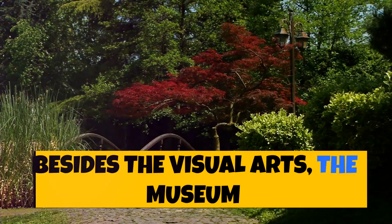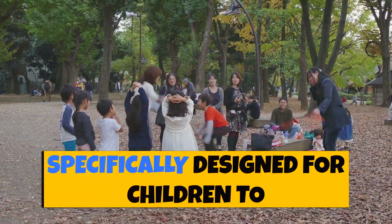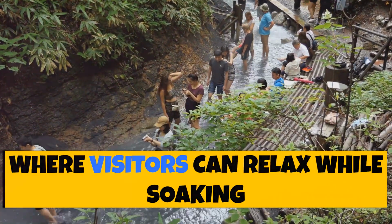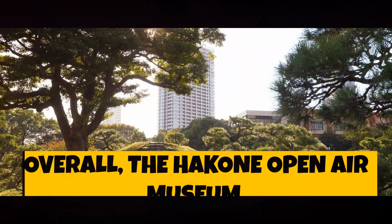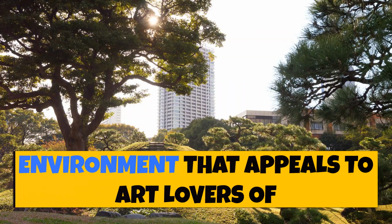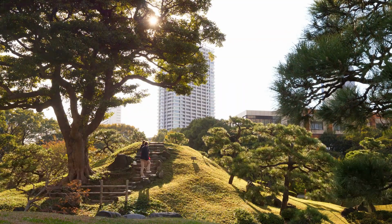Besides the visual arts, the museum also offers interactive experiences. These include outdoor sculptures specifically designed for children to enjoy, and a naturally fed onsen foot bath where visitors can relax while soaking their feet, blending relaxation with cultural exploration. Overall, the Hakone Open Air Museum provides a visually rich and interactive environment that appeals to art lovers of all ages, making it a must-visit destination in the area.